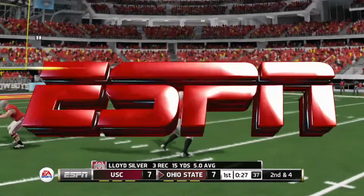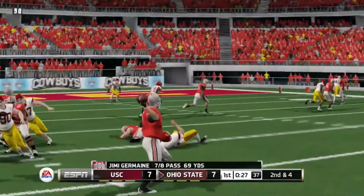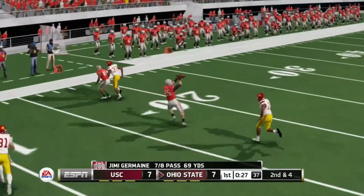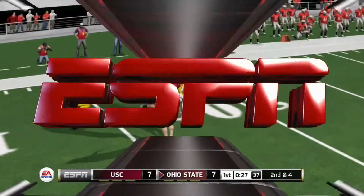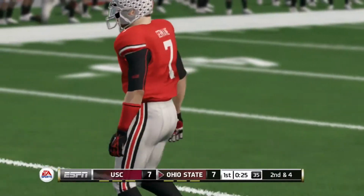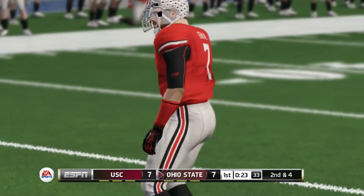3 catches already for Lloyd, so I'm a little concerned at how much they're using him. Like Matt said earlier, how is that going to affect him later in these games? It's a new thing that teams are dealing with this season. I like seeing Lloyd Silver out there, but it's going to be interesting to see how it affects it.